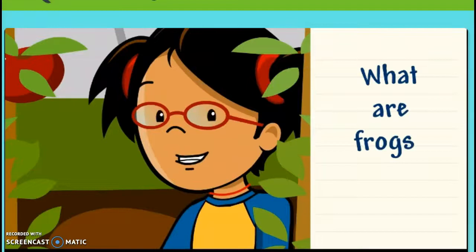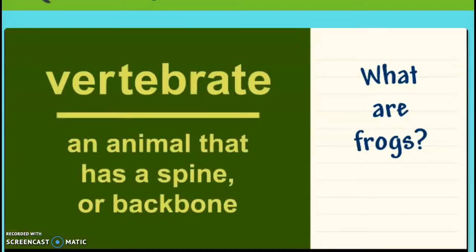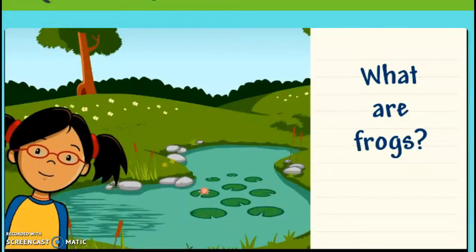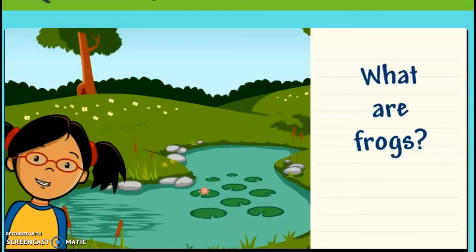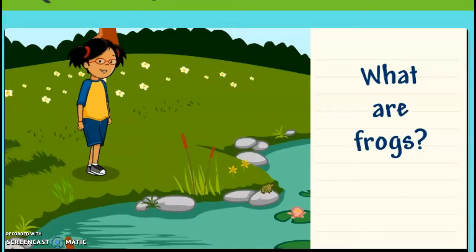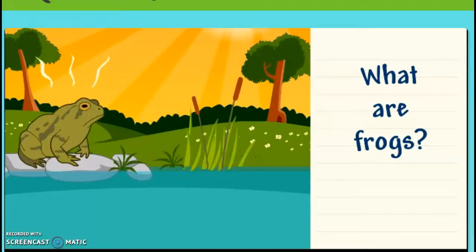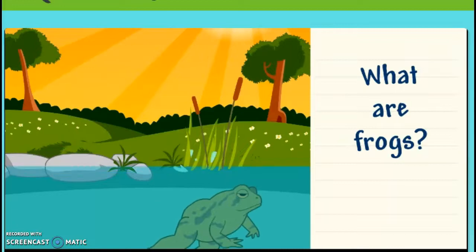What are frogs? A vertebrate is an animal that has a spine or backbone. Frogs are vertebrates. They're also amphibians, which are animals that have adapted to live on land and water. Amphibians are cold-blooded, which means they use their environment to help them control their body temperatures. They warm up on land and cool down in the water or in mud.